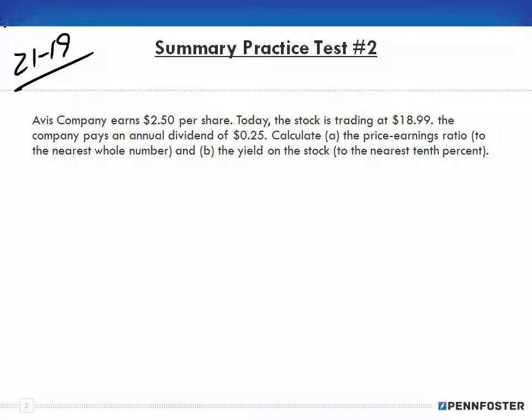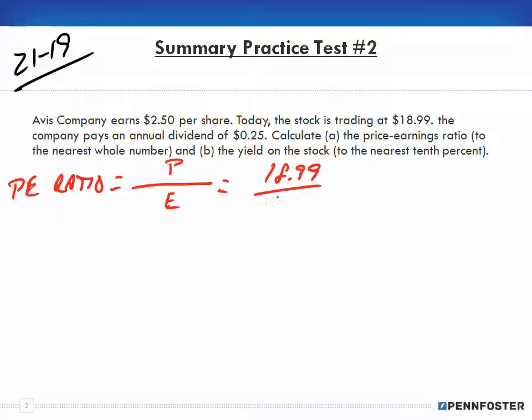It's asking us, one, what is the PE ratio? Price to earnings. As I said, I don't memorize formulas, but I know a ratio is a fraction, and price to earnings means price is over the earnings. Today's stock price is $18.99, and the earnings are $2.50, so I divide $18.99 by $2.50.